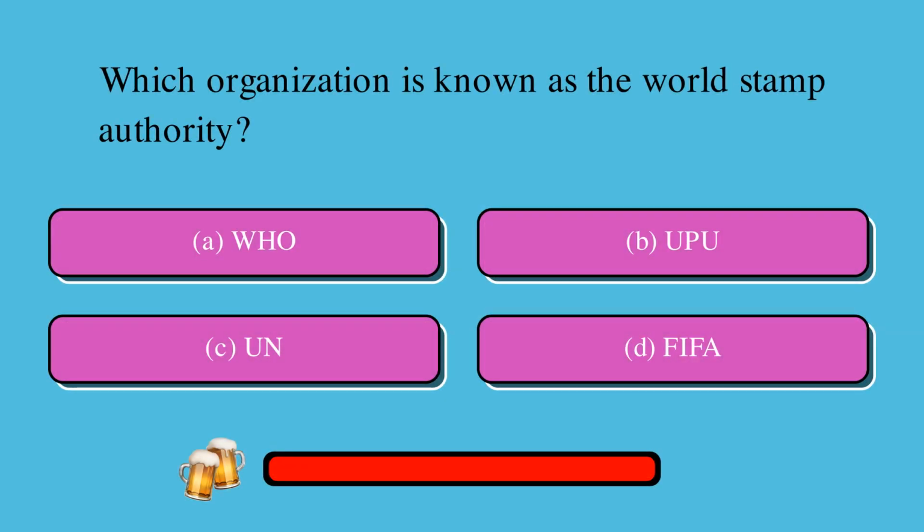Which organization is known as the World Stamp Authority? Is it A, HOB, B, UPU, C, UPCU, or D, FIFA? The correct answer is B, UPU.